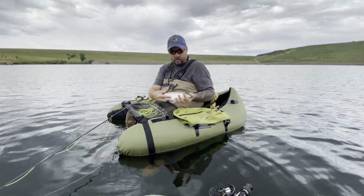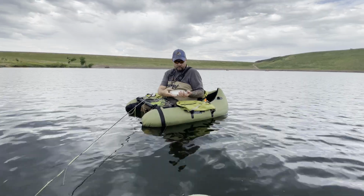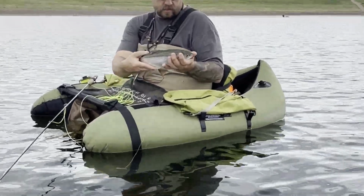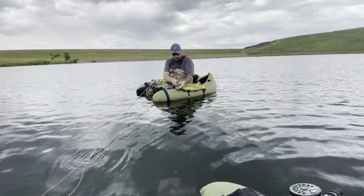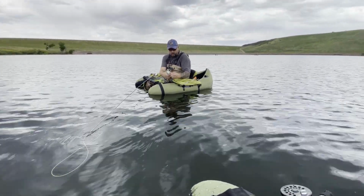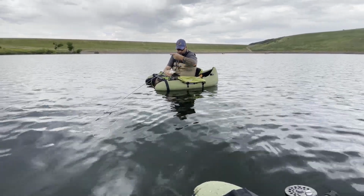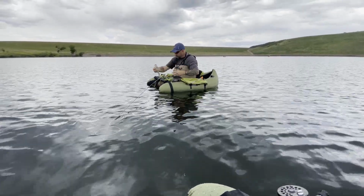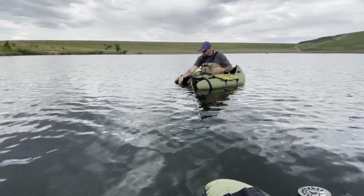Used a $300 GoPro to catch a little stocker rainbow. Good size rainbow. Not too bad at all. Let him go though, we ain't got no reason to keep him. Don't have any reason for him today. Let go. Here we go. Oh, nice.